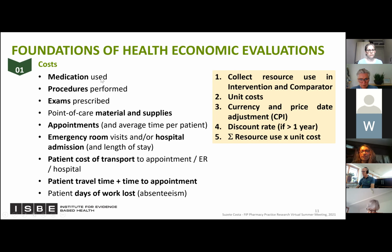And please notice that this applies not just for pharmacy; it has to be the cost captured in both intervention and usual care. So if your intervention involves medical appointments and healthcare resources, you would have costs for medical appointments, but also for pharmacy appointments. You would have point of care, which was performed in the pharmacy, but also at the doctor. You would have exams prescribed at the primary care and at the hospital level. So you have to consider both intervention and comparator, your control, let's say.